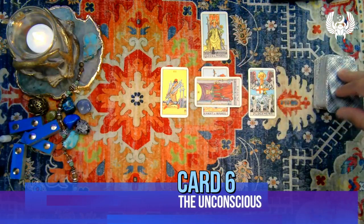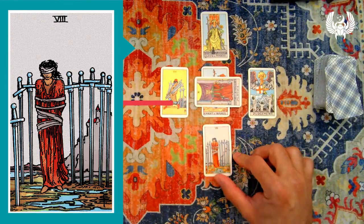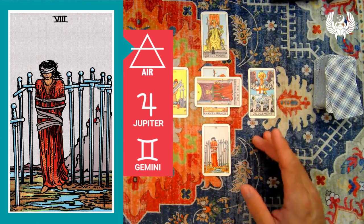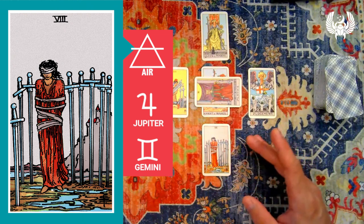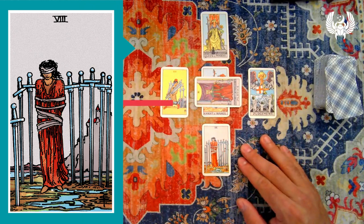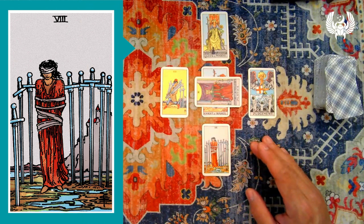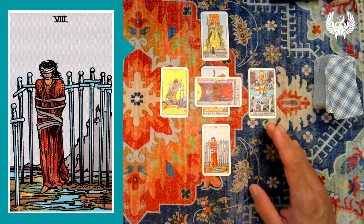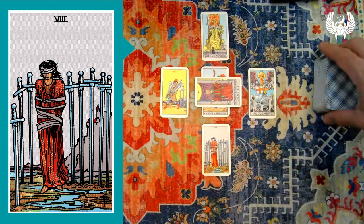Card number 6 is the unconscious, and here it's represented by the Eight of Swords. This is an air element card, and it's Jupiter in Gemini. Gemini is an air sign, and it deals with the mental level and logic. And here it represents being trapped in possibly unhealthy mental patterns. It suggests feeling controlled or restricted by external forces or negative influences. Spirit guides are urging me to break free from these chains and take further control of my own life.